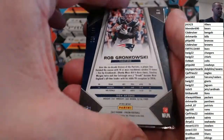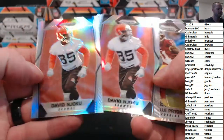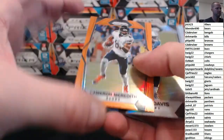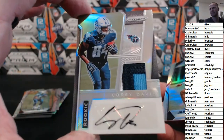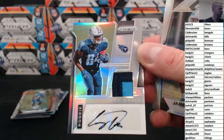First auto is not an auto. Gronkowski to 149. Two Jakus back to back. First auto is not an auto. Cameron Meredith, Orange, Bears. Corey Davis, rookie. First auto is, indeed, an auto. It's a patch auto. Corey Davis, 62 of 99 for the Titans. And Brad Buzzkill. That's Brad.